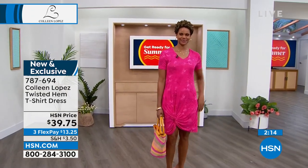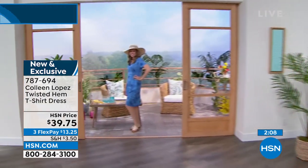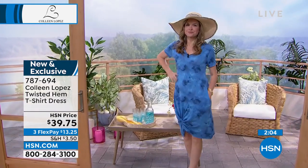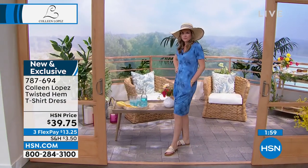So this has a really cute shape to it. I like how Annette popped a jean jacket over it. You see Christy has it on in the blue color. Christy's 5'6", 5'7", and you can see it's hitting her right at the knee. You get a little peek above the knee. Isn't it comfy, Christy? I love this dress on you.